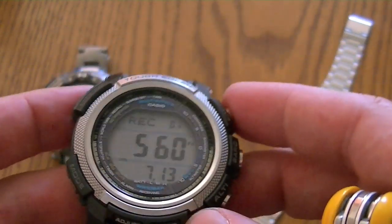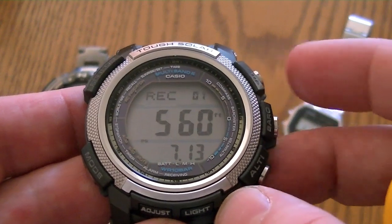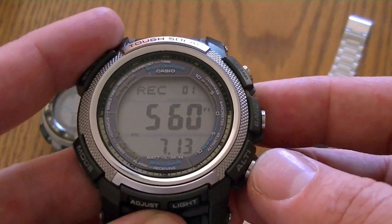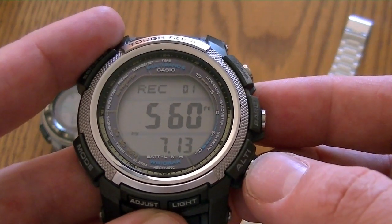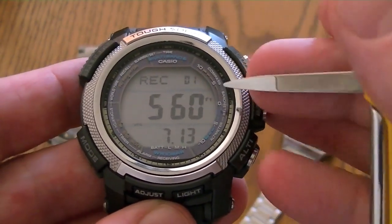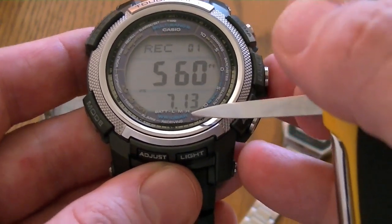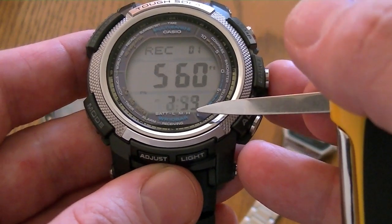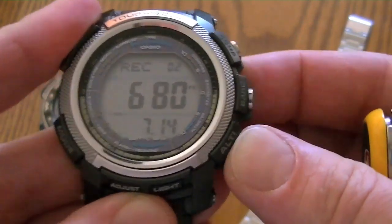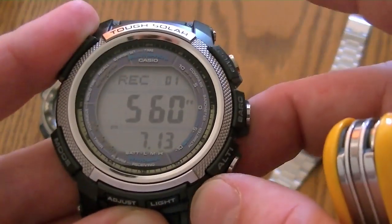Record feature. So it's got an altitude recorder. For instance, if I summit Mount Everest and I say, okay, what's that altitude? And I hold the altimeter button down when I'm in that mode for a second, it'll store that and log it into this. So this is record number 1. It was 560 feet. It was July 13th at 2:59 p.m. Hitting this button goes to the next record, and hitting this one goes to the previous record.